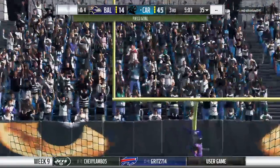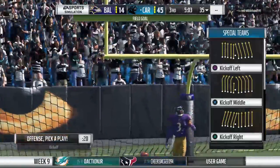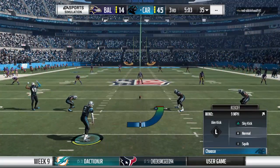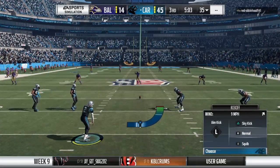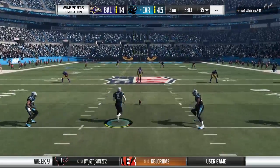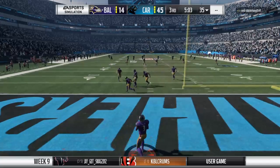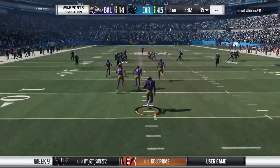And I tell you what, he got it from 58. That had lots of leg behind it. Maybe an anxious moment or two when the ball was on its way, but he does find a way to curl it in. Oh, yeah, that one definitely hugged the left upright, but he got it to go. This will be taken to the back of the end zone.